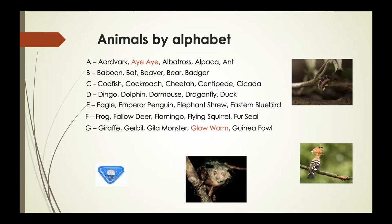Okay, here we go. H. H is the letter. We need animals in H. Type quick. Quick, people. Oh, we have a horse. Yes. Hawk. Owl. Yes. Okay, here's what I've got. I got a hoopoe. Hoopoe's a type of bird. It's a pretty bird. A bird on my screen.